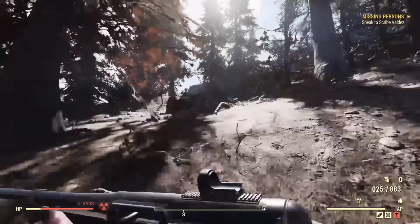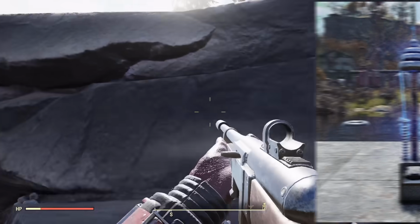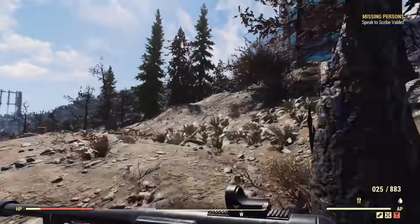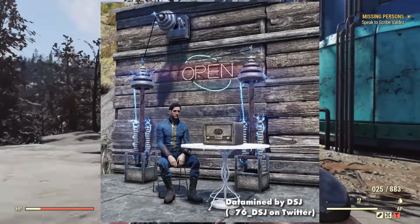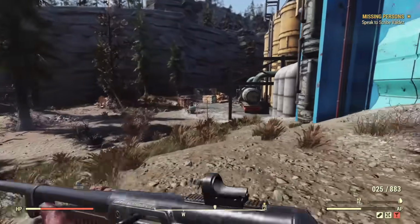And then finally, the final item on today's list is the Tesla conduits. Now, in the past, we had a very basic image. Now, DSJ has actually got some images of them at a camp. I don't know if he actually made these images himself. I'm guessing so. But as you can see, they look quite cool. In fact, they might just be Bethesda's images, to be fair. That would make a lot more sense. I don't know how all the data mining works. But yeah, as you can see there, DSJ has got his own up right there. So very nice.